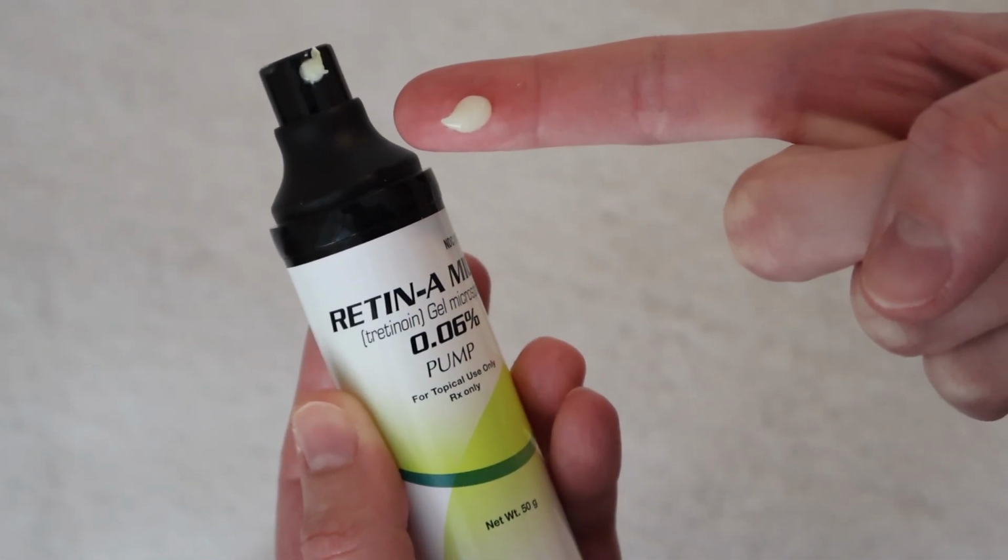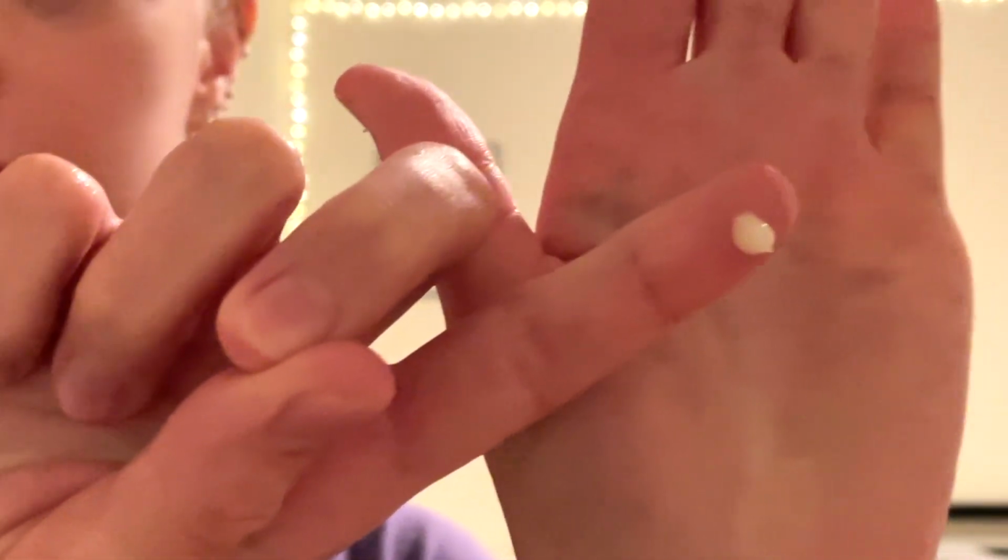Now we're bringing out the tret. I do one pump or a pea-sized amount on my pointer finger. You can see about how much that is in the video. Then I add half of it to my other pointer finger and then dab that on these 4 areas of my face: the forehead, cheeks, chin, and nose. And rub it in just like so, so that it forms a light layer on the face.